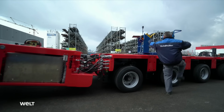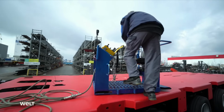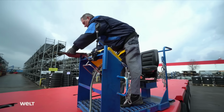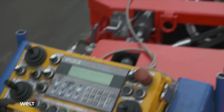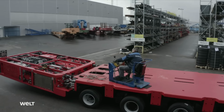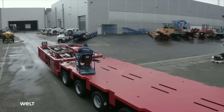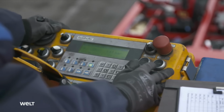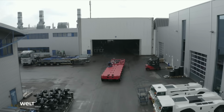In the meantime, back at the Goldhofer production facility, Sven Stoffel has mounted a driver's seat on the chassis. He will need this for his measuring instruments during the first test drive. These will show whether the self-propelled transporter moves at the specified speed for a given pressure of the drive hydraulics. This is especially important when several modules are coupled together, or when several self-propelled transporters are transporting a large load together.